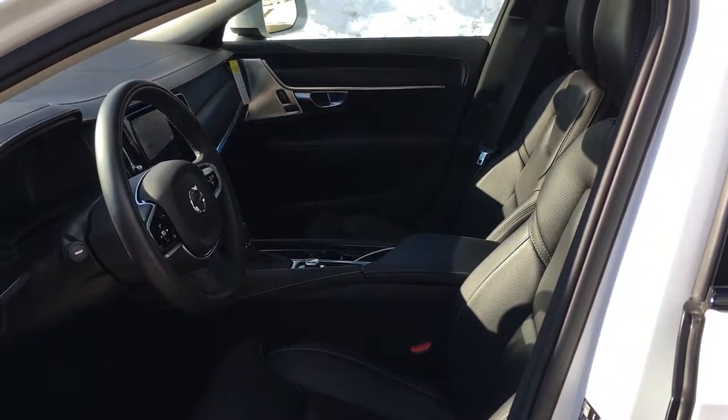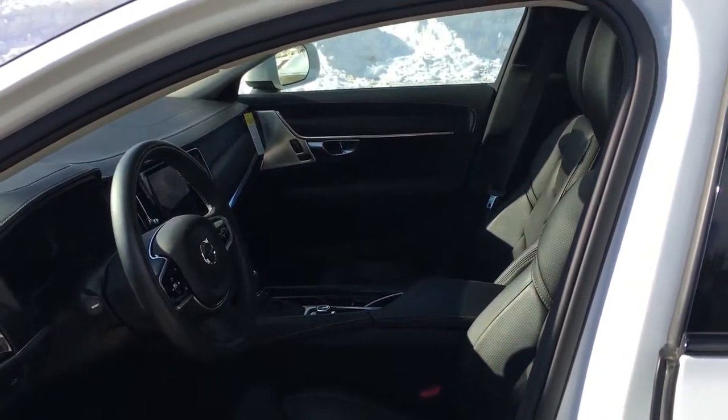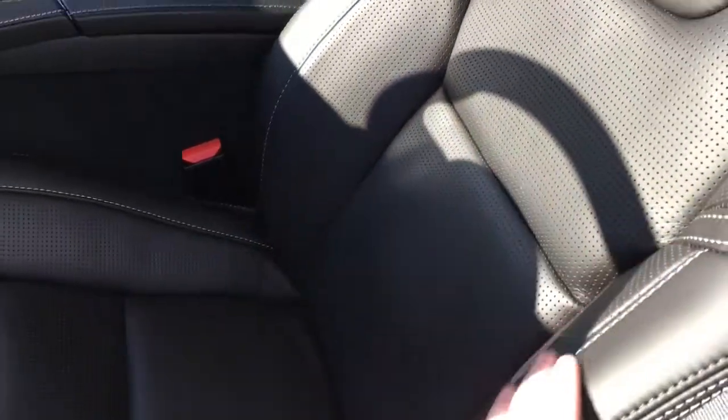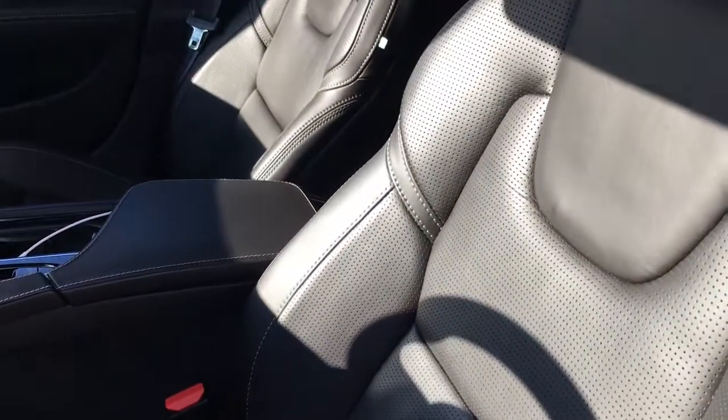This does have the black interior, and it is the upgraded Napa leather because this is the luxury package. What that gets you is these white stitches along the seats, in addition to this power thigh extension, as well as power side bolsters, power lumbar, and a backrest massage function in these seats as well. So let's hop inside.